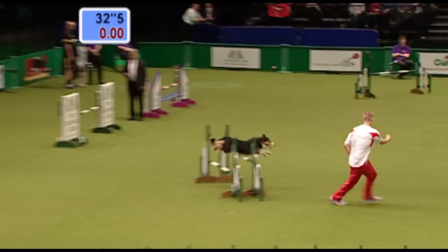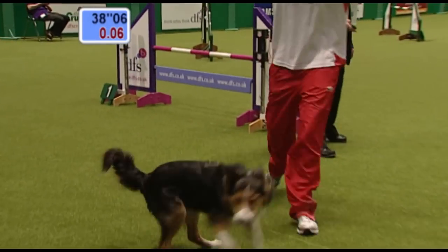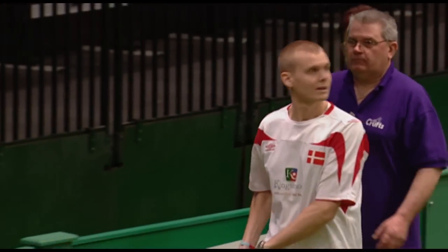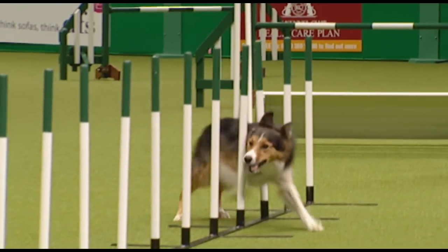28 seconds gone. 3 to go. Time to beat 36.4. Come on, Denmark. Where are the Danish fans here? 38.06 is the time. Very close. So that goes into fourth place. Denmark into fourth place.